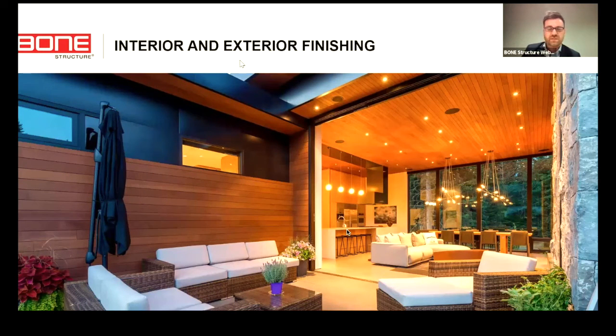Quickly here, just a couple pictures of interior and exterior finishing. The reason is just to show you that anything is possible with a bone structure home on both the outside and the inside, from metal composite panels to wood siding to composite wood looking material, stucco, brick, stone, anything you can think of, we can do it on the exterior. And then the interior as well.